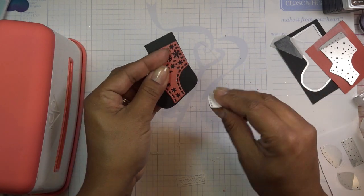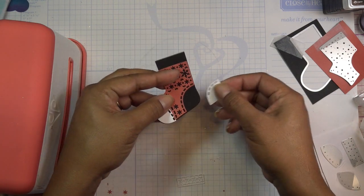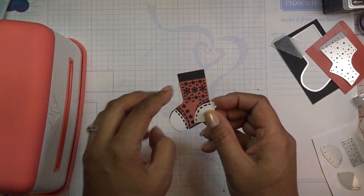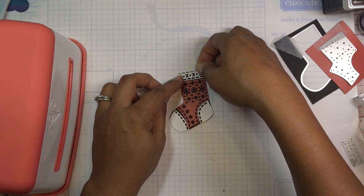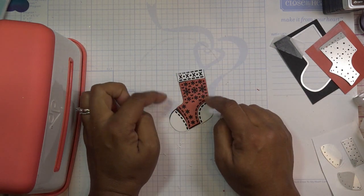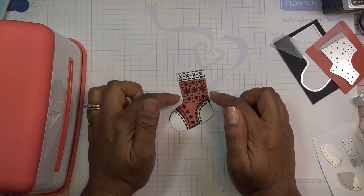And then we have the tip here and the back of the little thing. Let me get rid of that. And then this fancy little top. So, like I said, if you wanted to cut this out with pattern paper, the black base, I went with black, but it'd be very cute.